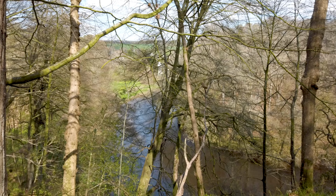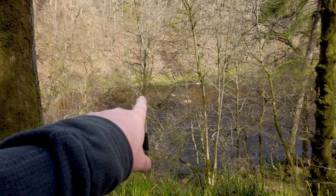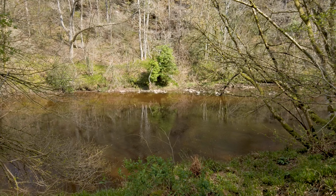This is lovely. You actually get quite high above the river, so you're looking down on it. I've got what I think is a heron just over there on the other side of the water. I think it's a heron. I'm liking this kind of thing. You've got the reflections and some interesting patterns in the water, and also that lovely green tree which is standing out from the background.